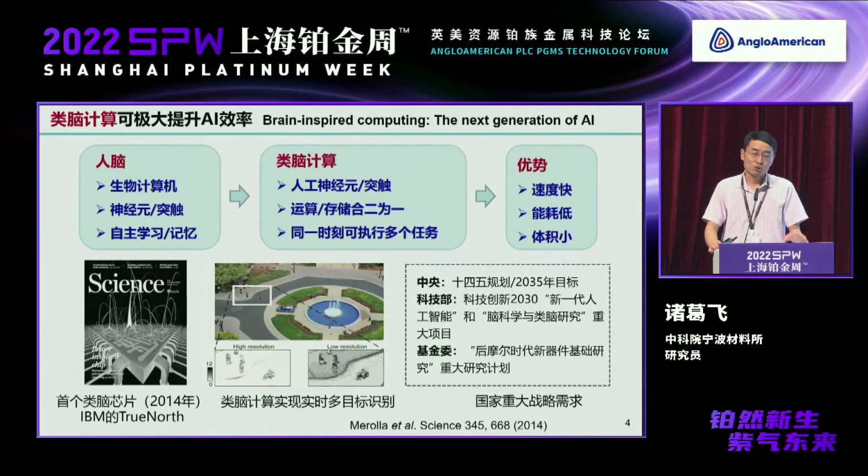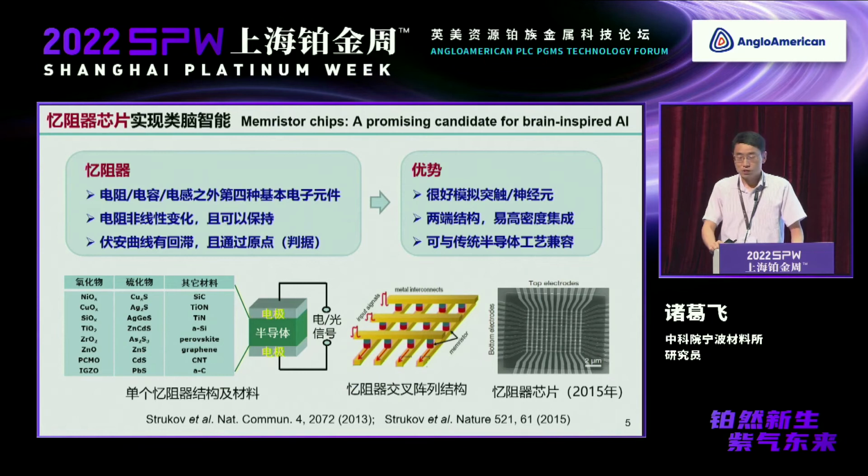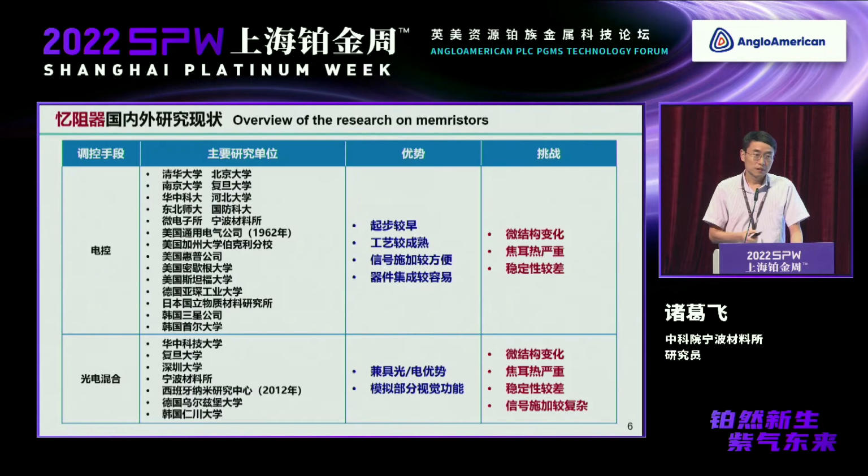That features simultaneous execution of tasks, which is different from current computers, which work by sequential performance of tasks. Such computing has other advantages in that it's fast, it consumes little energy, and is small. As for memristor chips, you are all familiar with resistance, capacitance, and inductance, which represent the three basic electronic components, and the memristor represents the fourth type of basic electronic component. It has several advantages, including being capable of simulating synapses and neurons very well. It has a dual-end structure, meaning it is capable of integration at high density, and it's also compatible with traditional semiconductor and processor manufacturing technology.